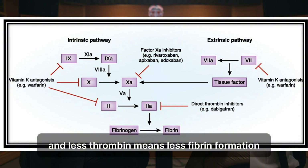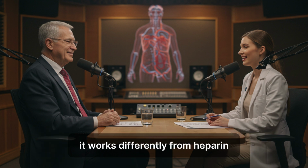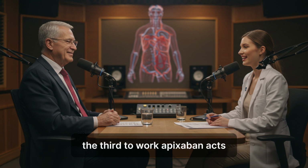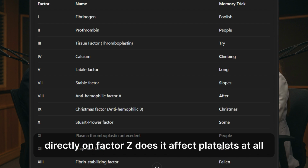And less thrombin means less fibrin formation. Precisely. So it prevents clots from forming or growing. It works differently from heparin, which needs another molecule called antithrombin III to work. Apixaban acts directly on factor Xa. Does it affect platelets at all?